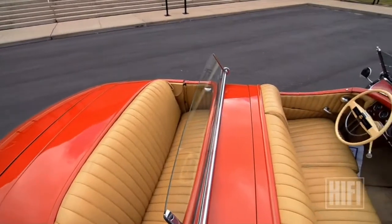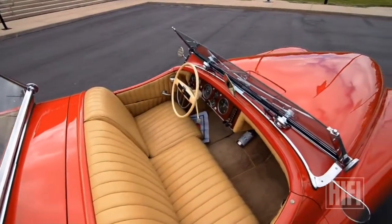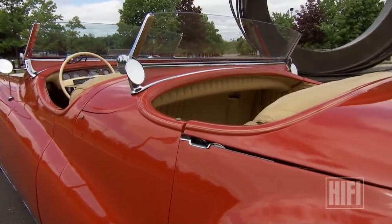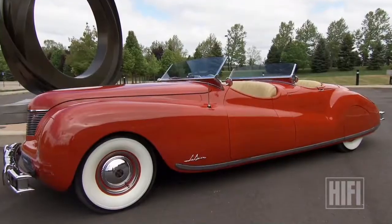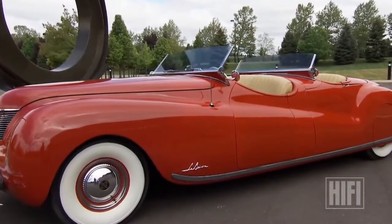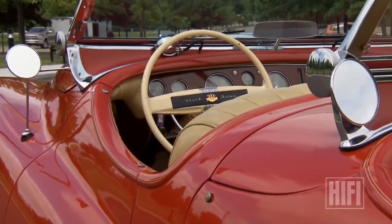It revived the 1930s approach of having the passengers sit in a separate compartment. They call it dual cowl setup, where there's actually a second cowl in front of the driver with a windscreen to keep the wind off the passengers. And it actually did have rear view mirrors on each side so the passenger could see what was behind them also.